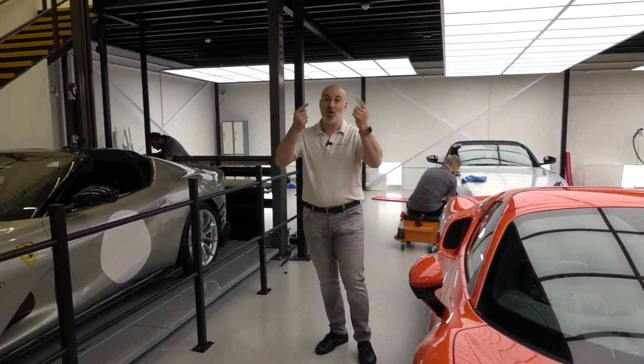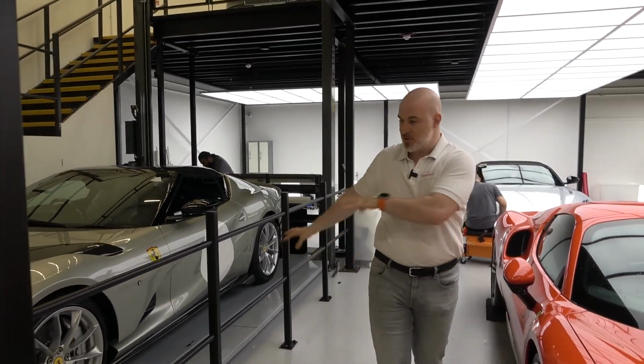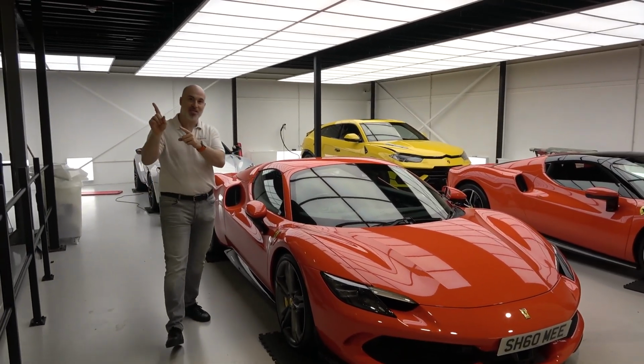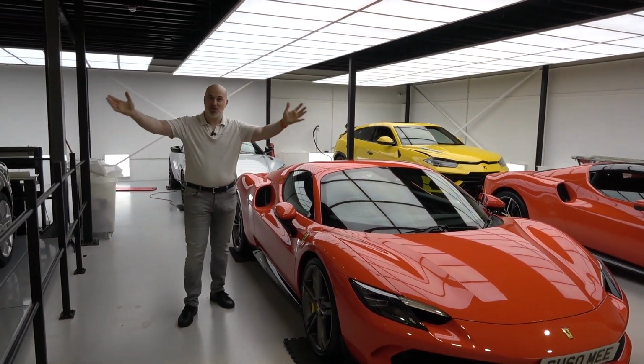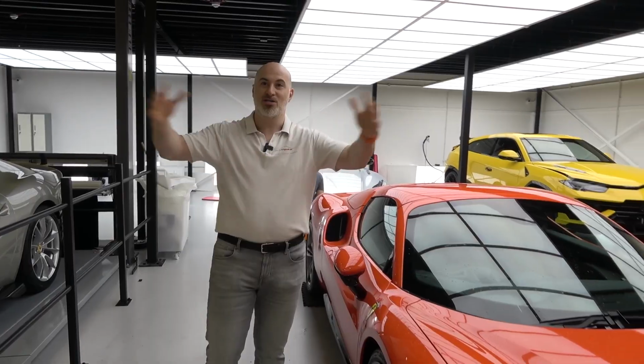And then upstairs, you've got all the detailing that happens. So the car gets prepped upstairs, detailed, brought down here using this lift, and then it comes here, gets PPF'd, and then goes straight out to the dealer. Because obviously they've got so much space here, they have the capacity to take cars on, where the other sites don't have capacity. So that's why we need larger sites.